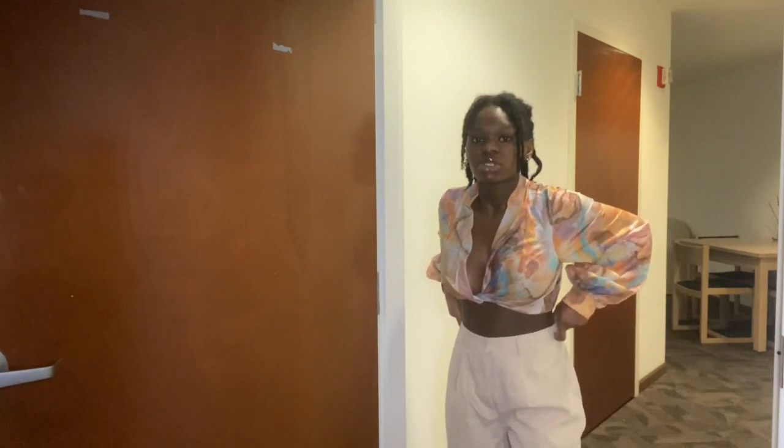But also, I gotta do a little cinching, so I might cinch it in myself. Cause it's just a little bit, so it can just stay here. I want it to stay here. If it stayed here, it'd be so cute.